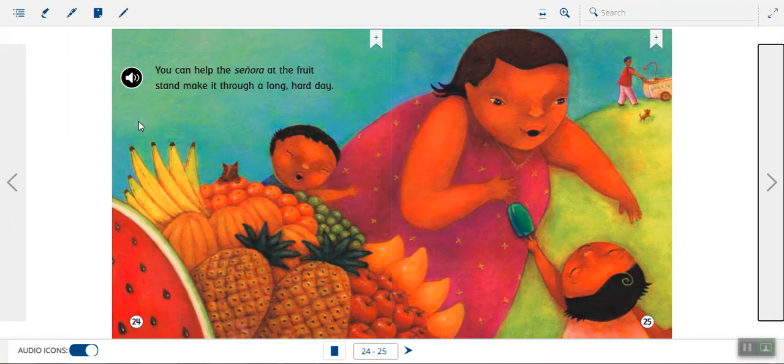You can help the senora at the fruit stand make it through a long, hard day. So this is a woman in the neighborhood or the barrio that sells fruit. And our character right here is offering her a paleta to help her make it through her day. It seems like everyone in this neighborhood loves and cares for each other.